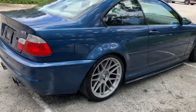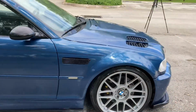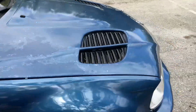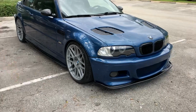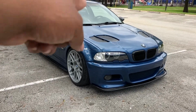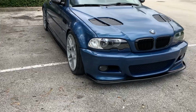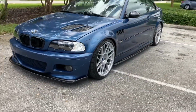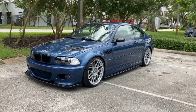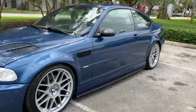Oh man, I love the rims on it though. The clear coat's kind of fading on the hood too. It needs to get repainted. But it's kind of crazy because the rest of the car's paint looks good except for the hood. But yeah, that's the outside. I mean, for $7,000, the condition is good on the outside. Now let me take you guys on the inside as well.